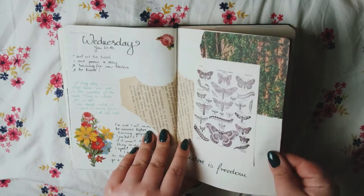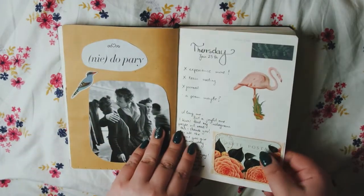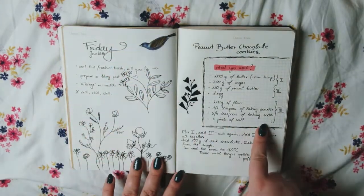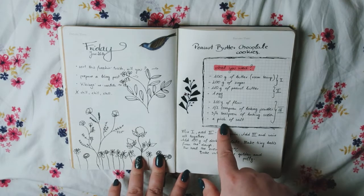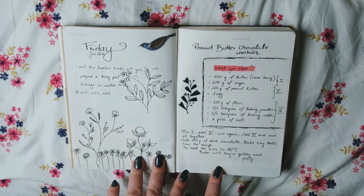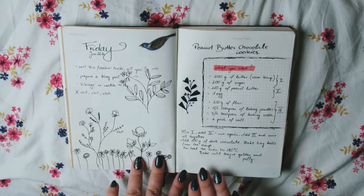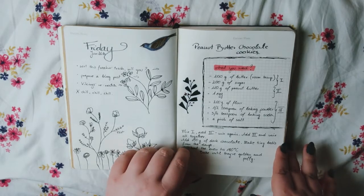You see, I keep a theme. Of course, everything is very floral, animal inspired, vintage inspired. Here is my favorite recipe for peanut butter chocolate cookies. If you want it, just stop the video and copy it, because these cookies, oh my freaking god, these cookies are wonderful. So I highly recommend checking it out.